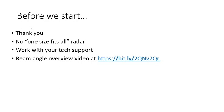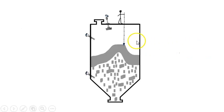And if you haven't seen my video on a beam angle overview, you can check that out at the link here. That pertains a lot to what we'll talk about today in terms of radar for solids and powders. You'll have to forgive my crude artwork, but this demonstrates some of the existing technologies that are very popular for solids level and powders level.